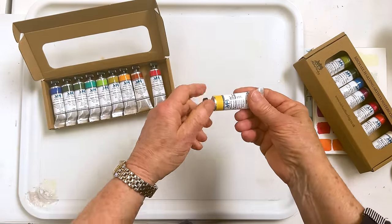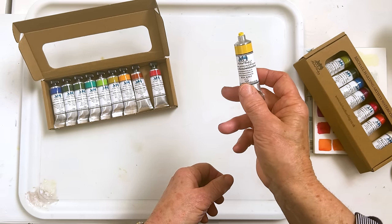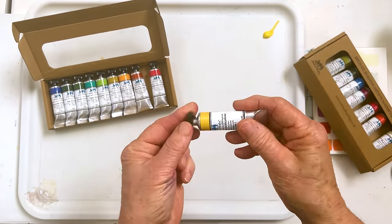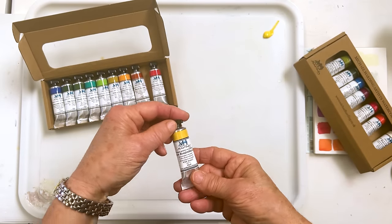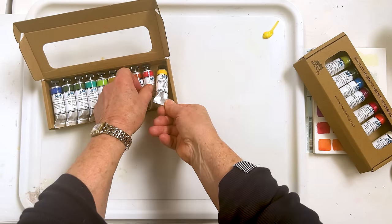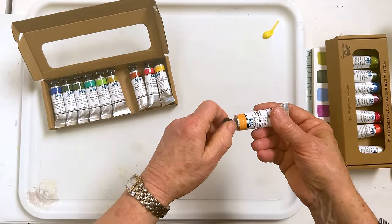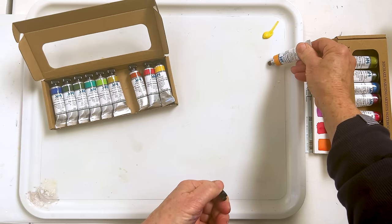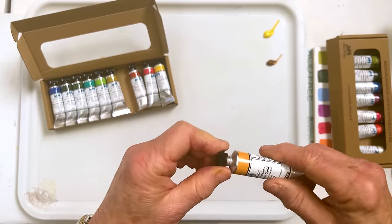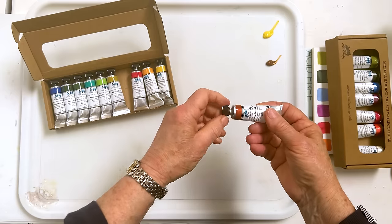I always start with the lightest colour. So we're going to squeeze out some yellow benzimidazolone. If anyone knows a better way of pronouncing that, I would be very happy to hear it. Benzimidazolone. That's that one. And we'll put that there. And then we've got quinacridone gold, which is always exciting. And that's a lovely, transparent, rich gold colour. Then we've got burnt sienna.